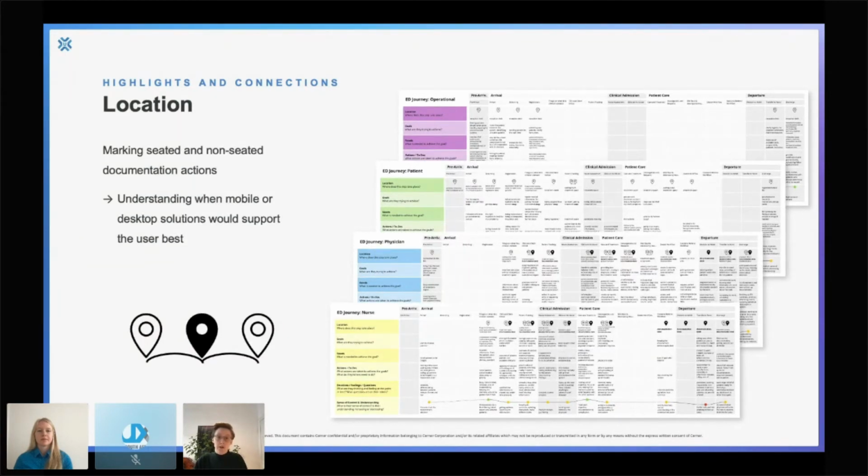To understand when mobile and when desktop solutions would support the user best, we first indicated with a pin icon the number of locations of each workflow column. Second, we marked all pin icons standing for the location of a documentation desk in black. This visualization helped us to identify at first glance which workflows are performed at a desk only, and we concluded that desk-only workflows would be supported best on stationary desktop solutions.